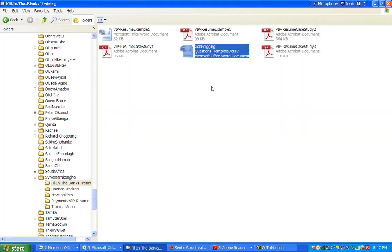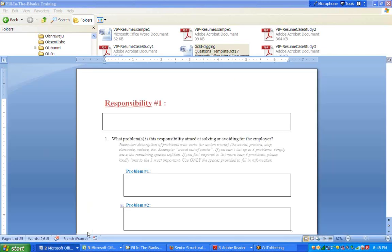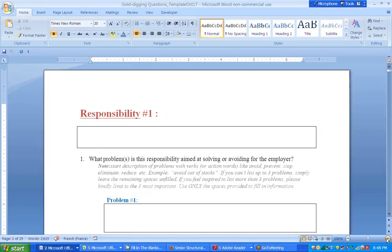Once we get them, the next thing we need to do is to bring them to what I call the gold digging questionnaire. You have a questionnaire that I sent to you. It's called the gold digging questionnaire. That's how I call it.